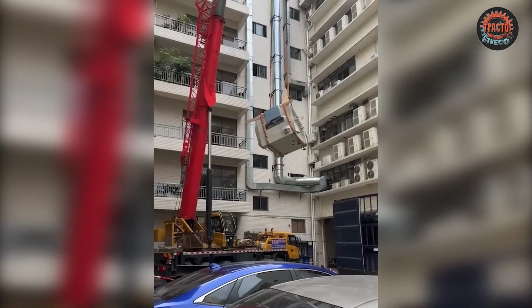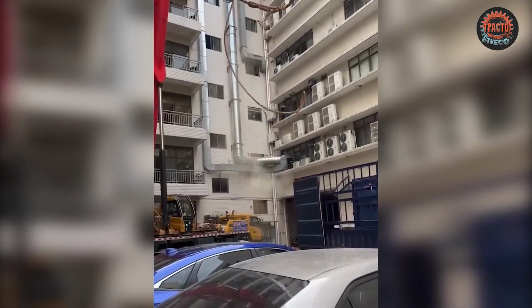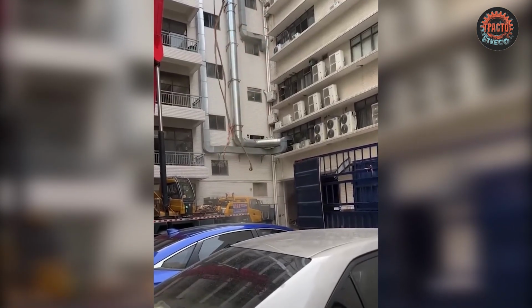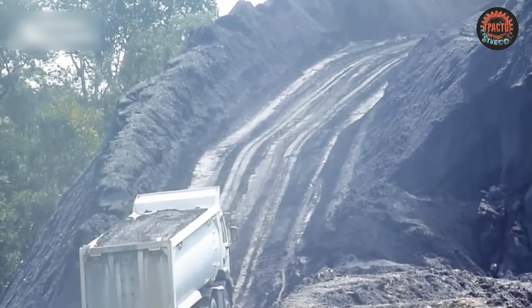Oh no, the rope broke while lifting. That's a dangerous and unexpected issue. Impressive! That vehicle is successfully climbing a steep slope.